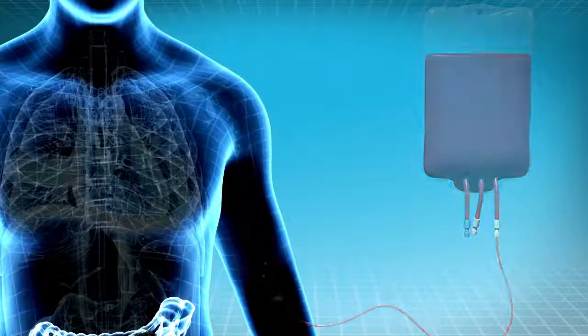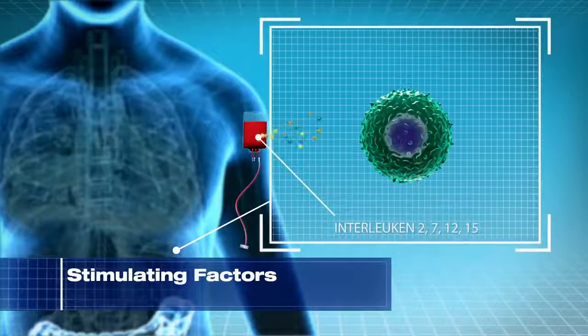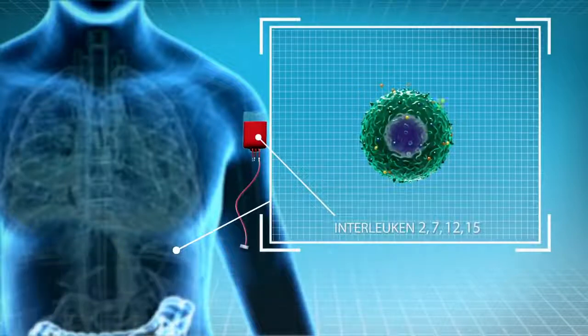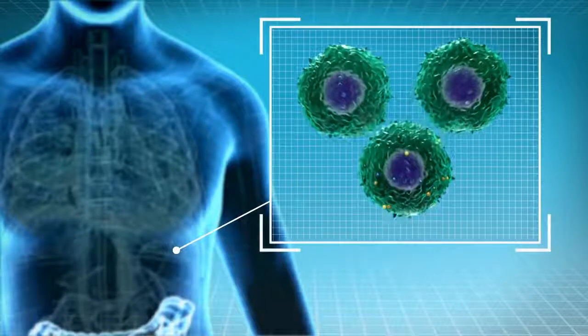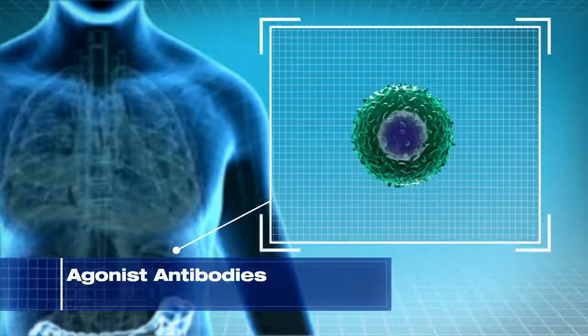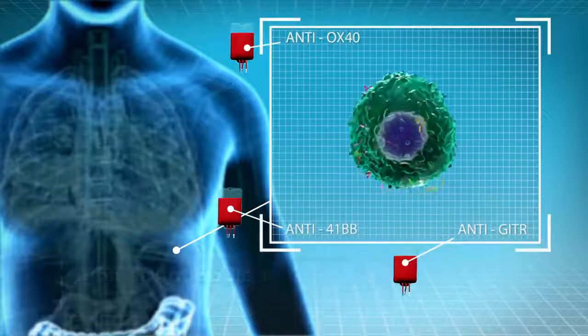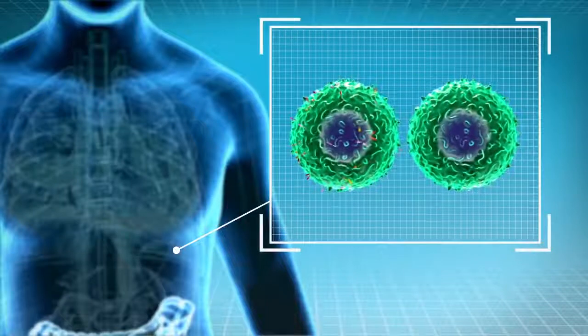A third enhancement approach is using stimulating factors called cytokines. Cytokines are stimulating proteins like interleukin 2, 7, 12, and 15 that cause the T cells to significantly multiply and get stronger. A fourth enhancement approach uses agonist antibodies such as anti-OX40, anti-GITR, and anti-41BB, and others to cause the T cells to grow and strengthen. This allows the enhanced T cell to overwhelm the cancer cells.